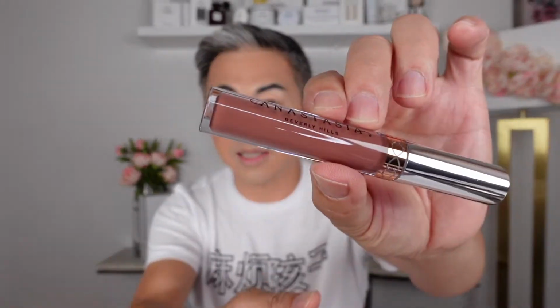Oh, it's pretty. It's kind of like a nude color. I'm not going to put it on my lip because I'm probably going to give this away to my sister or something, so I'm just putting it right here to show you guys. It's a very nice, warm, nude color, pretty deep. Very nice. Let's see if it smells. No smell. Okay, so that's the liquid lipstick.